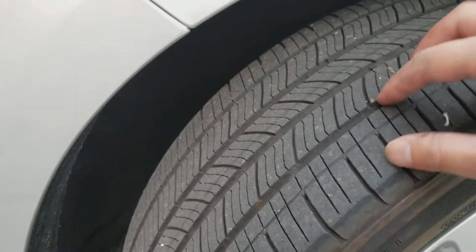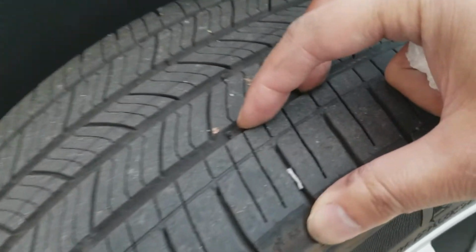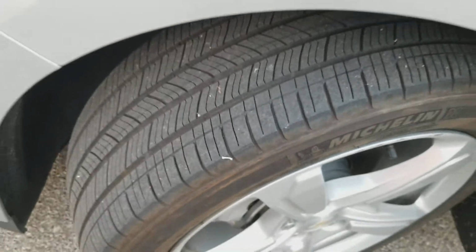Yeah, these tires, I might need to change out the tires soon, because it's kind of getting low. I really don't like to go all the way to the markers, because that's when you know that you probably won't have much grip anyways. Anywho, that's really about it. I don't want to go too long.